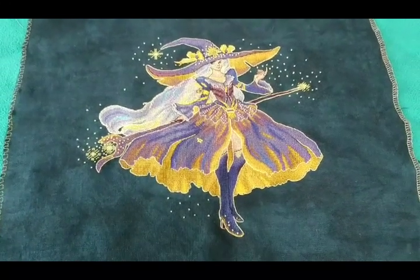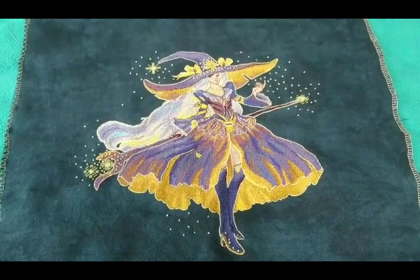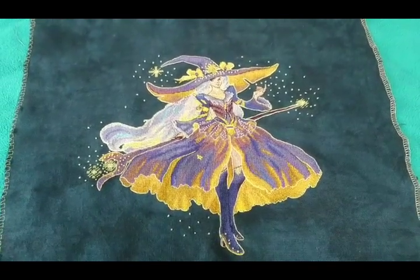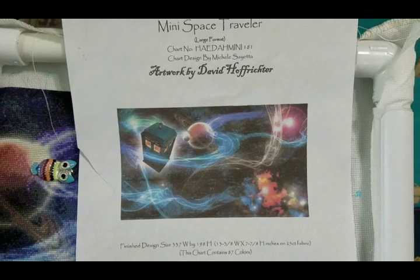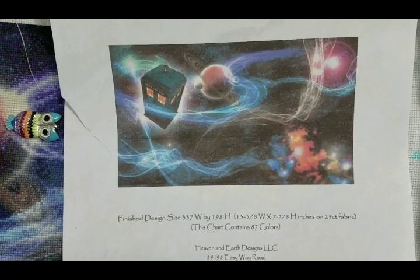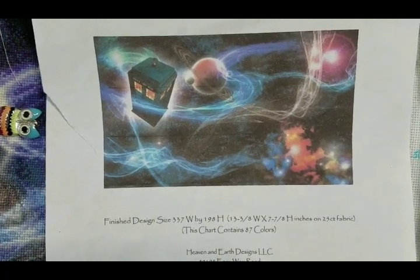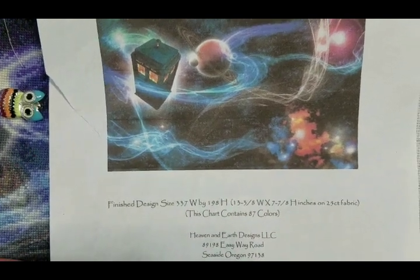Since I finished her, and it's still not the end of the month, I'd like to pull another WIP to work on, and I'll show you which one. And ta-da, it's going to be this mini space traveler. Like I said previously, I already started to pull out some colors, so even though it says 87, I don't have that much left, and that's all that's left from previous times. So this is what I'm going to begin working on today.